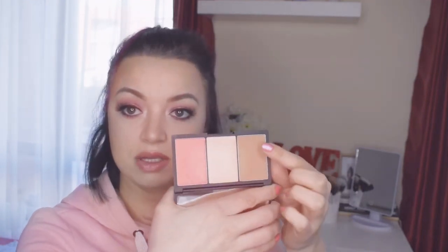For bronzer, highlight and blush, I recommend taking a small palette. Like I have this one from Sleek. It's the Face Form Contouring and Blush Palette. Mine is in the shade Light, and you do have a contour shade, a highlight shade and a blush as well. I have 3 products in one, which is really good.